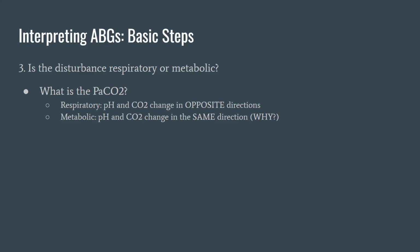PaCO2 is associated mostly with your respiratory drive or your respiratory status, and so when it is a primary respiratory pathology, your pH and CO2 should go in opposite directions. If it's metabolic, your pH and CO2 change in the same direction. And why is that? Because the PaCO2 is changing as a response to the metabolic derangement, not as the primary driver of what's going on. And often you might not see that the CO2 is actually abnormal in those cases, but if you had a baseline ABG, you might see that it has changed in the same direction, but not necessarily be abnormal at that point, if that makes sense.